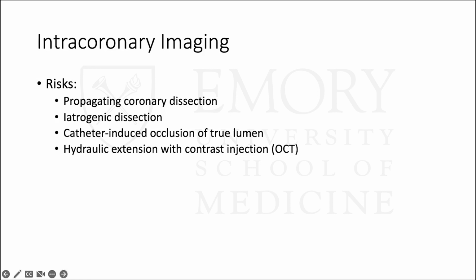Thanks, Colby. Nice talk. It has pluses and minuses. Most of the time, we try to avoid manipulating these vessels. Most of the time, the index of suspicion is high enough. We have a young female with tortuous vessels coming in with a non-STEMI, and what looks like a coronary dissection, and we just use that as a diagnosis.